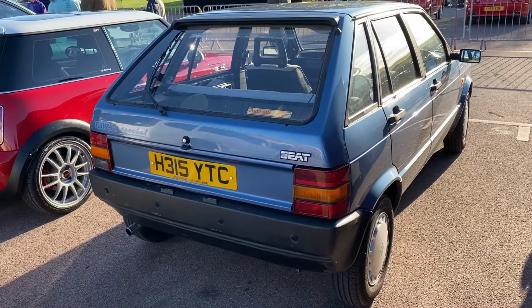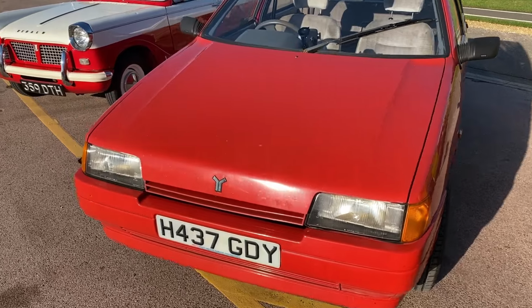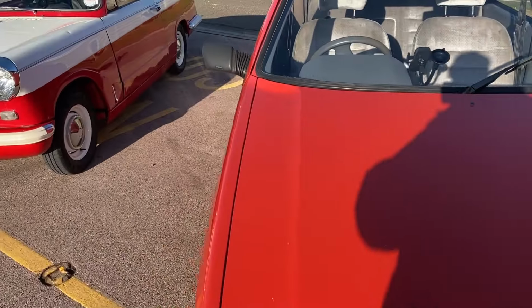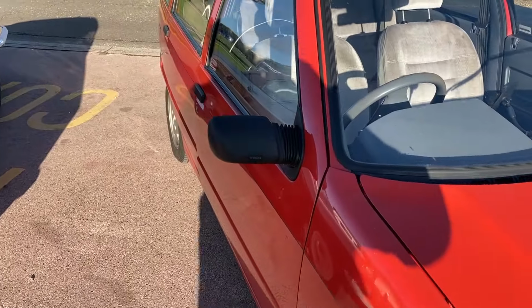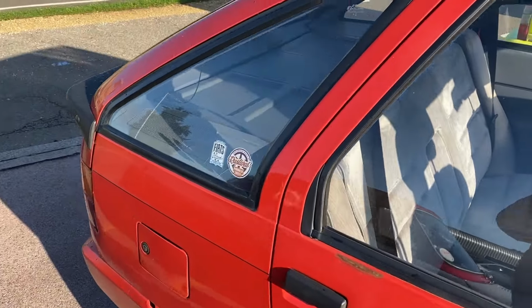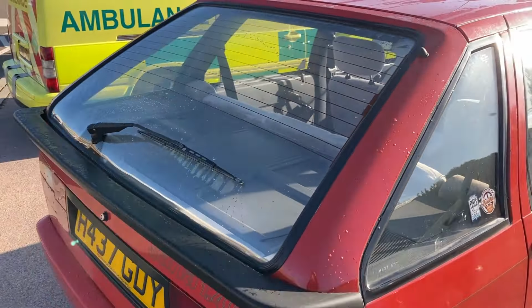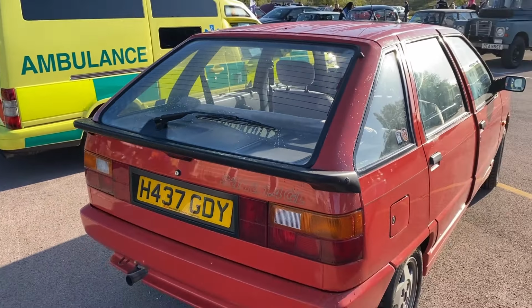That's fantastic, isn't it? Another rarity is this Yugo Sana. These are pretty rare. I think I've seen this car before. I think it's the only example of its type. It's got a bit of a relationship styling-wise, I think because of Bertone. It's got a bit of a hint of BX in it from some angles, but it's in lovely condition, isn't it?